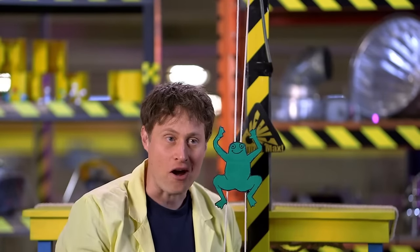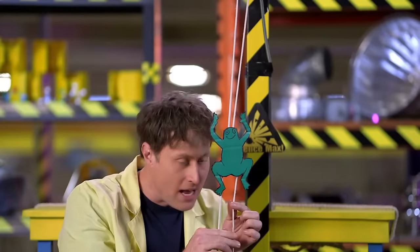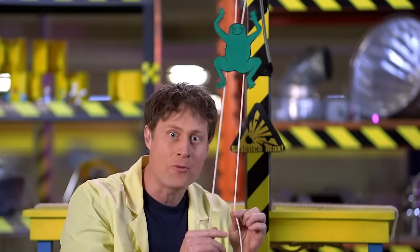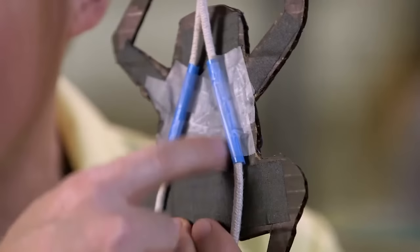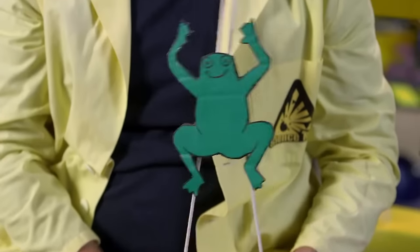This is a climbing frog. Why does he climb? Because of science. I pull on this rope, and then I pull on that rope, and I pull on that rope, and he climbs the ropes. And why? Well, because of friction. The secret is two straws. The straws are pointed away from each other at the bottom. This allows it to climb thanks to friction.